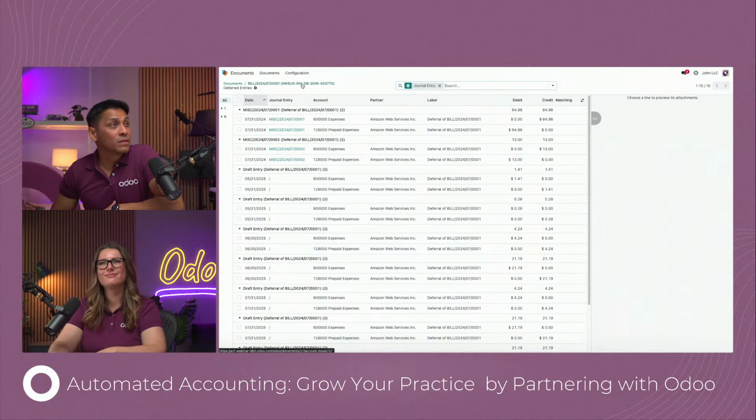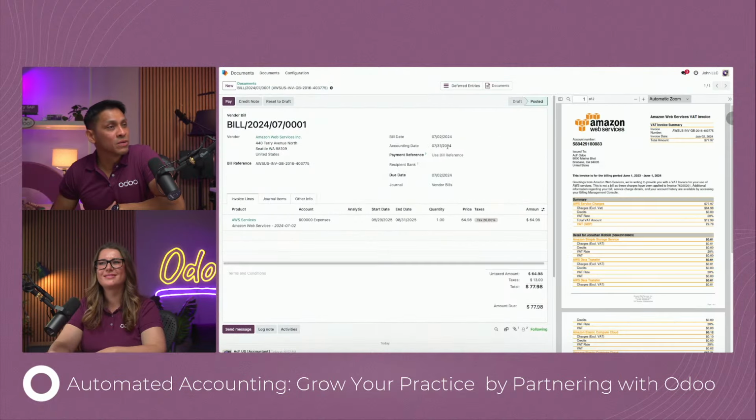That's really cool. I mean, we don't need to be worried about creating different vendor bills each time or different, I guess, accounting entries, right? Correct, correct. So that's how you are able to create those entries with just 2 clicks, starting and end date. All right, so now we confirmed and we have this bill ready.